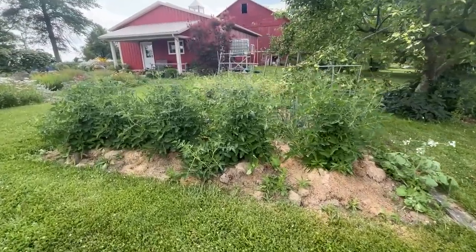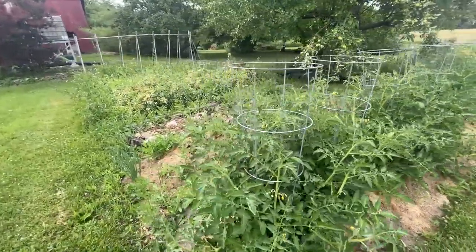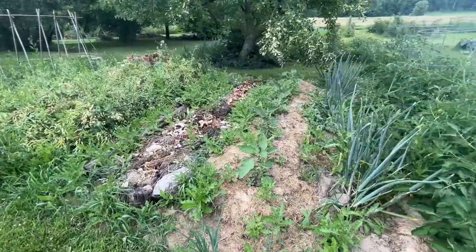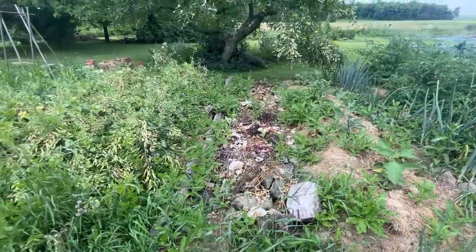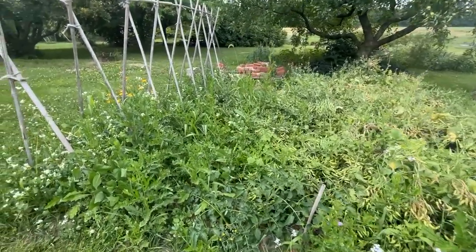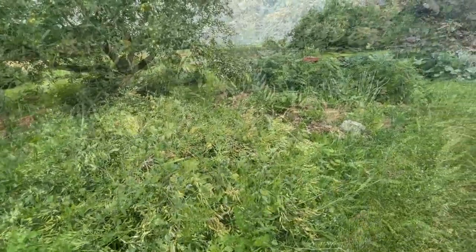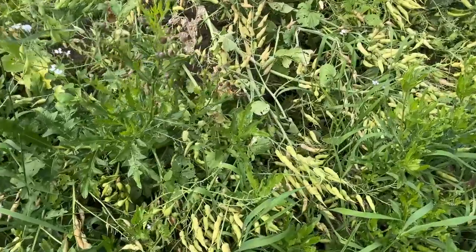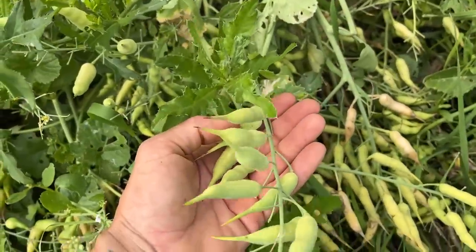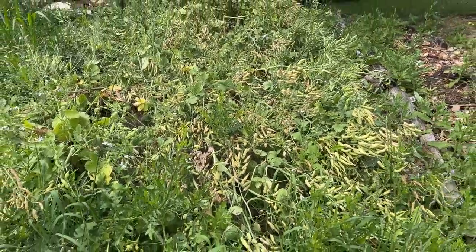And over here, Mom's row of San Marzano tomatoes looks great, but behind them is a mess. I'm in the process of building new hugelkultur beds in this area because this has been a problematic spot for us for a while. We're having a heck of a time getting the Canadian thistle under control, and the tillage radish cover crop I planted in the spring has gone to seed. Can you see all these drying seed pods here? At this point, I'm just going to let these go and have a second radish cover crop for the fall.